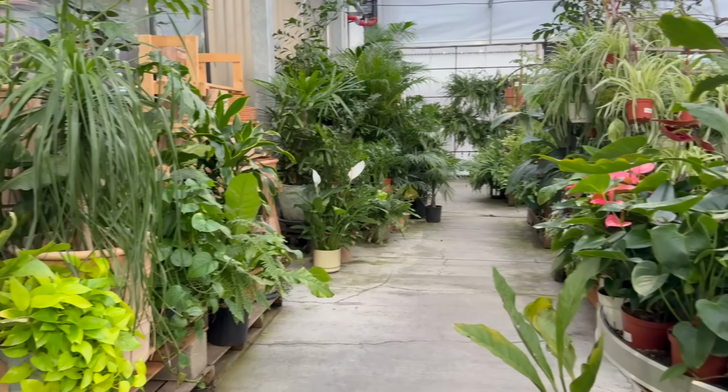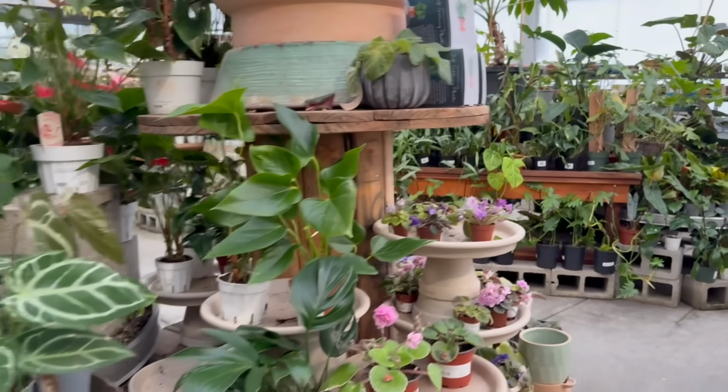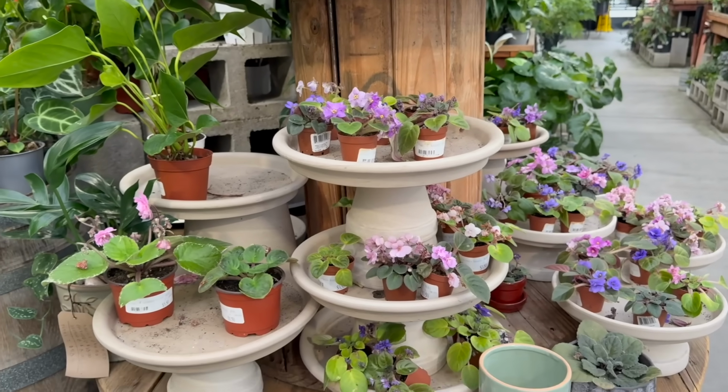This just makes me feel like I have a lot of work to do to get my greenhouse to look like this. I would love if it looked like this. I love this idea of stacking. Genius. Isn't it so funny that this time of year is when all of a sudden I get really into houseplants? I don't care about houseplants any other time of the year until I can't be outside as much as I would like to be. And then all of a sudden I'm like, oh yeah, houseplants.